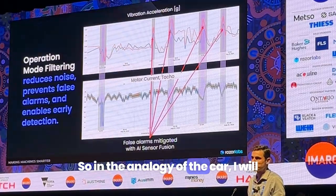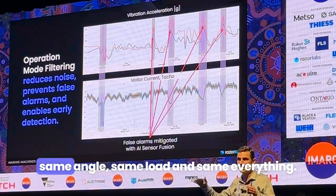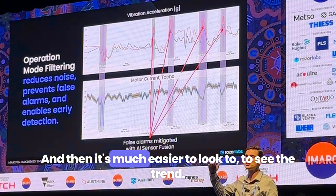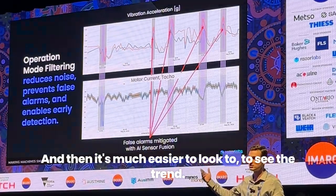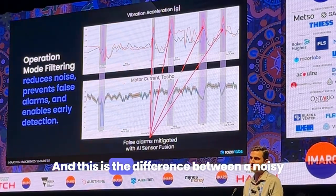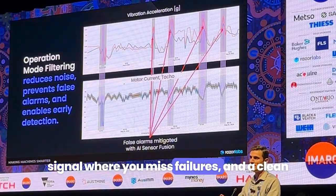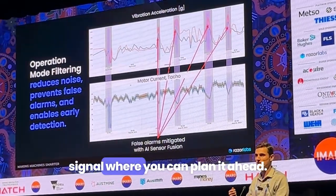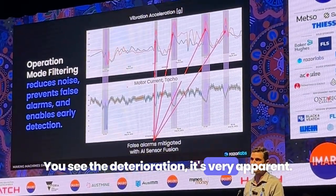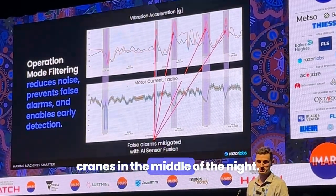So in the analogy of the car, I will always look at the car under the same speed, same angle, same load, and same everything. And then it's much easier to see the trend. It's much easier to see the deterioration. And this is the difference between a noisy signal where you miss failures and a clean signal where you can plan ahead, you see the deterioration, it's very apparent, and you don't, as you said, bring cranes in the middle of the night.